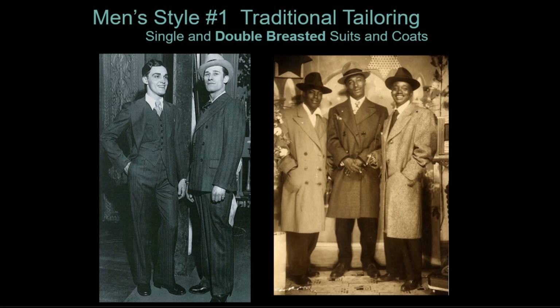Suit jackets will fall just below the derriere, and trouser legs will be cut full and straight. Cuffs are commonly sewn into the trousers. Suits are available in single or double-breasted styles. This will be the final decade for the mandatory three-piece suit, including a vest. Vests are worn with the single-breasted suits, and they are optional with the double-breasted suit.